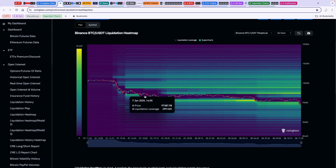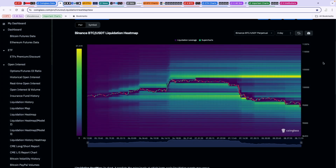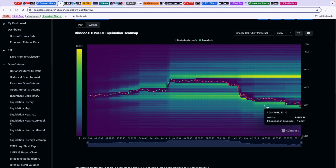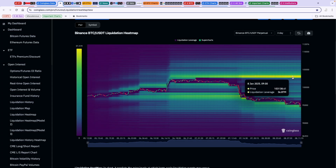So you can see we've been grabbing the liquidations in the short term for the longs. And if we go into the 3-week liquidation heat map, you can see that we've been grabbing all that liquidity to the downside. However, this is one massive trap that a lot of people are actually missing. I've seen people getting really bearish, but they're not seeing that there's a lot of liquidity above us right now piling up from a lot of shorts.